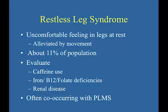So let's start with restless leg syndrome. Restless leg syndrome, if you've ever talked to a patient, is a very, very uncomfortable experience. It commonly interferes with a person's sleep and often their partner's sleep. Often the person that is sleeping with them is one of the ones that complains about it.